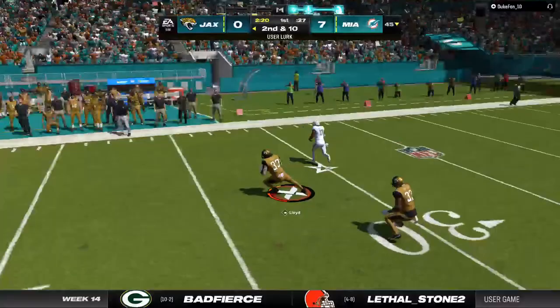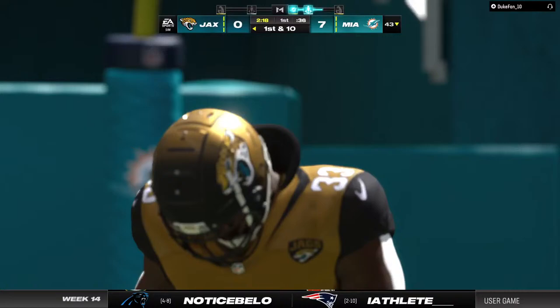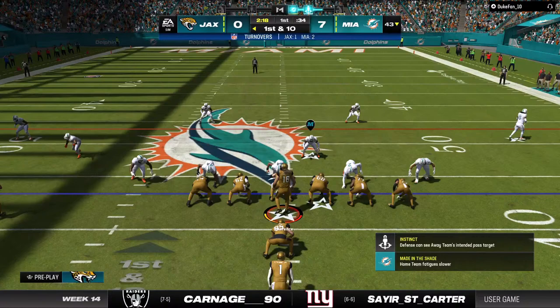Oh, looking for Waddle, but it's intercepted. It's Devin Lloyd with a pick, and the Jags will take over here as they get it up to the 43-yard line. For a team who came in here on a healthy winning streak, we're seeing some uncharacteristically bad play thus far. And that streak is definitely in jeopardy if this offense keeps giving the ball away and can't mount a few drives of their own.